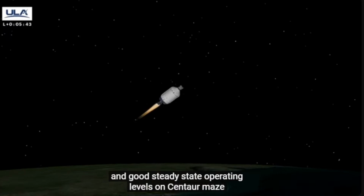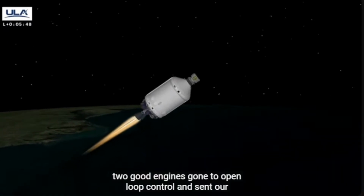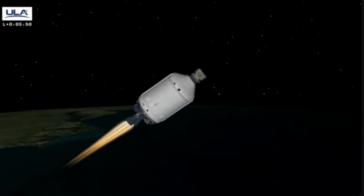Good steady state operating levels on the Centaur mains. 2 good engines. Gone to open loop control on Centaur PU.